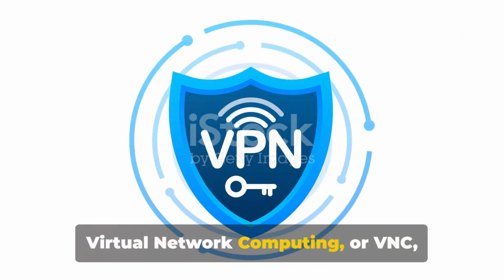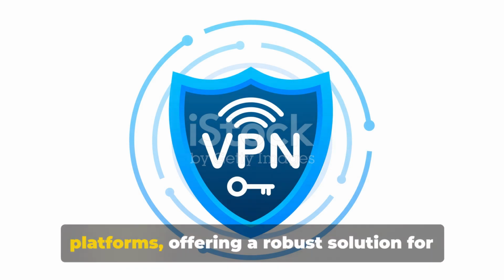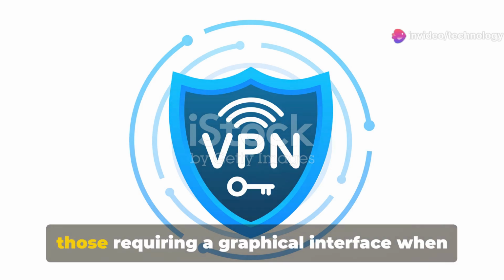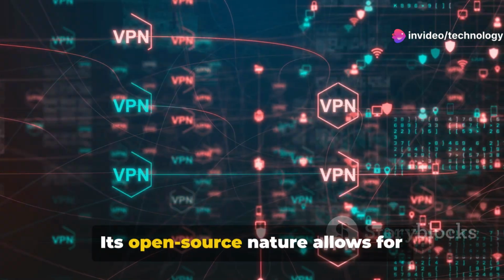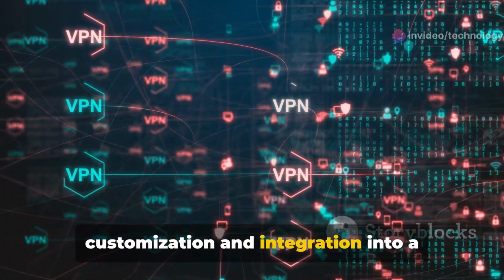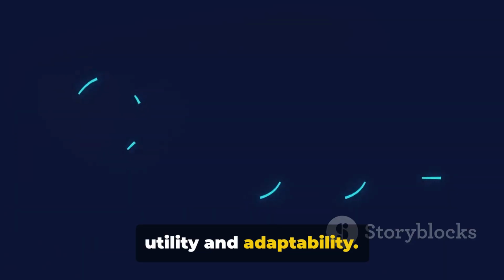Virtual Network Computing, or VNC, extends this capability across different platforms, offering a robust solution for those requiring a graphical interface when accessing remote machines. Its open-source nature allows for customization and integration into a variety of network setups, enhancing its utility and adaptability.